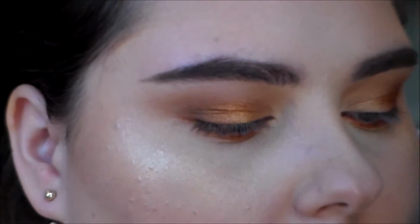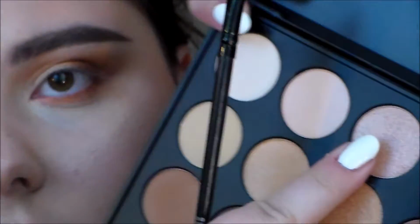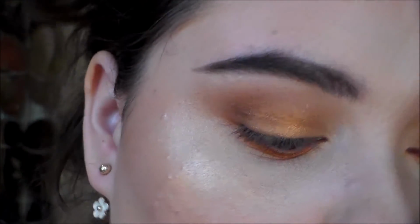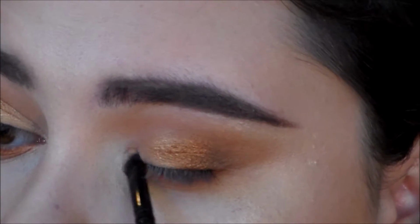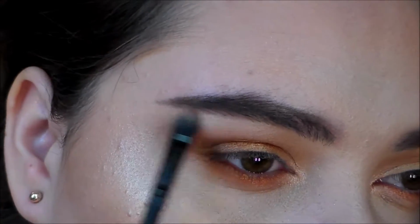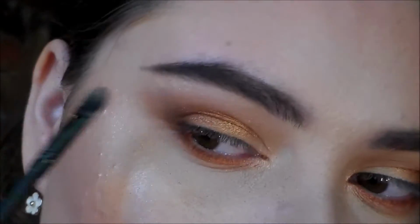And the third color in the palette, which is right here, which is more pinky than a lot of other stuff in here. Maybe a peachy. So there's the eye look. I'm going to run and do some liner and lashes and a lip, and I will be right back.